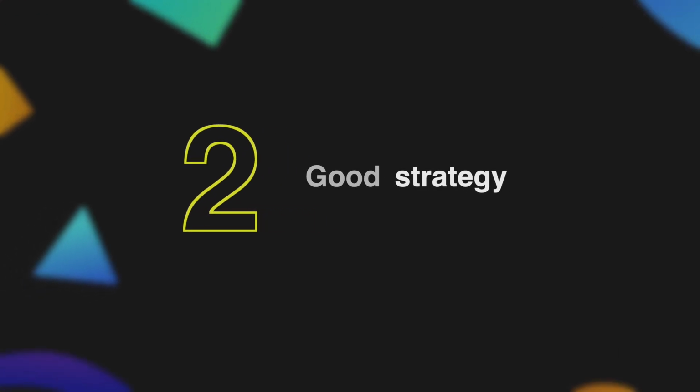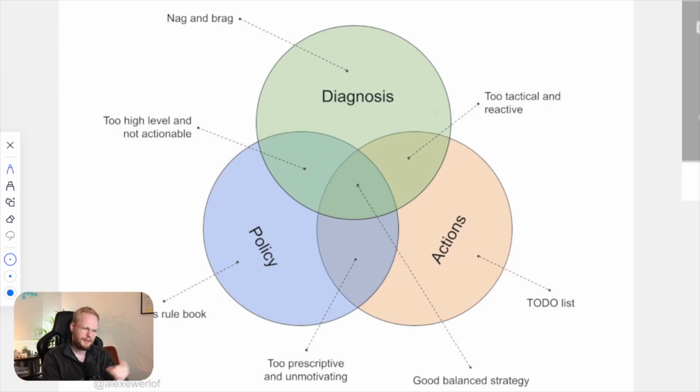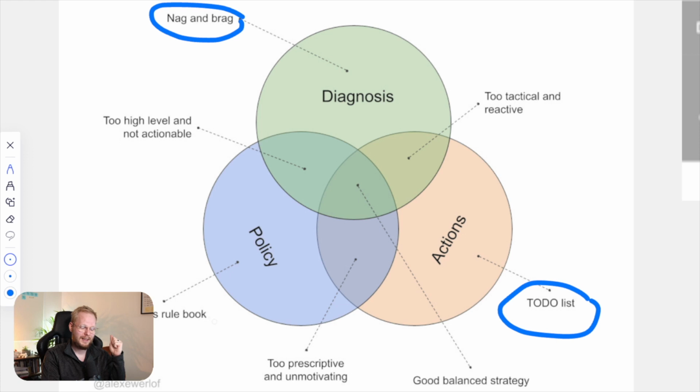Now, a good strategy is going to have a diagnosis, a policy, and some sort of actions. You want all three, ideally overlapping and feeding through: diagnosis feeds into policy, policy feeds into actions. Without it, if you go only for actions, you're going to have something like a mere to-do list. If you're just diagnostic, you're just going to nag and brag. And if you create only strategic rule books, you're going to have something baseless, which doesn't stick.